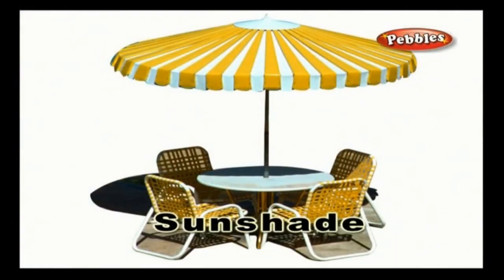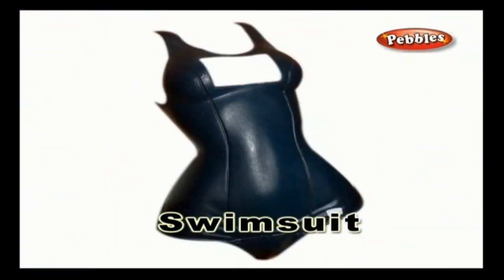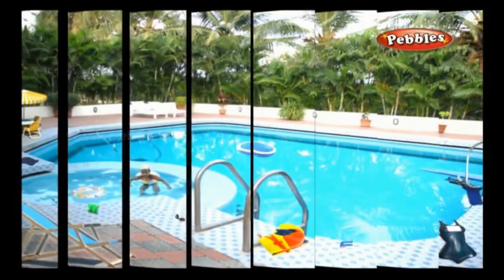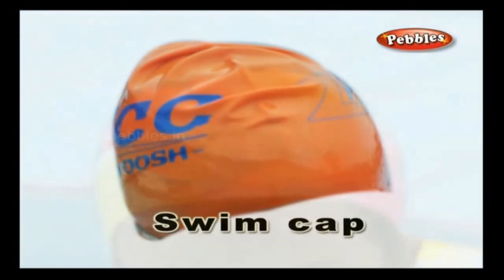Sunshade. Sunshade is an umbrella-like protection which protects you from the hot sun. Swimsuit. Swimsuit is the dress which is worn while you swim. Swim cap. Swim cap is a soft plastic cap which is worn by swimmers to protect their hair from getting wet.